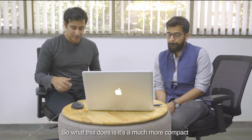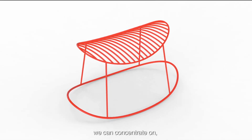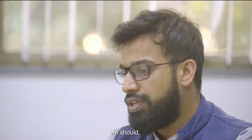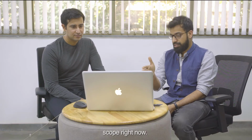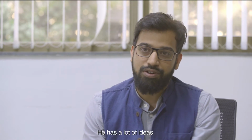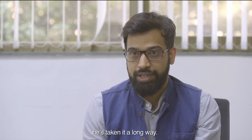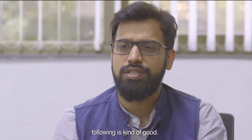So what this does is it's a much more compact stool, and it has the same embedded LEDs and sensors. But as of right now, I think Bravo is something that we can concentrate on, considering its scope right now. I think the meeting with Abhimanyu went perfect. He has a lot of ideas on where he wants to take his product from. Where we started from, I think he's taken it a long way. I think the direction that he's following is kind of good.